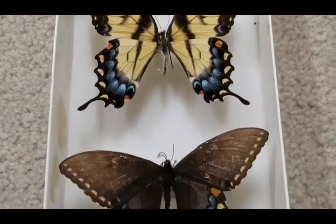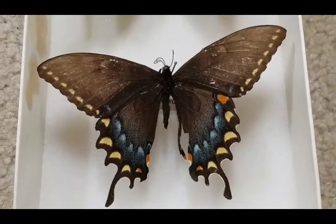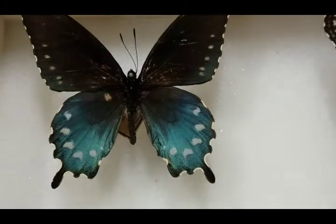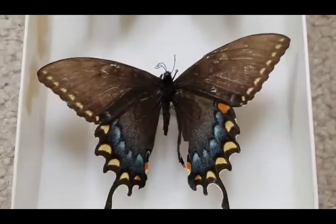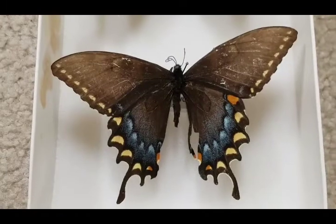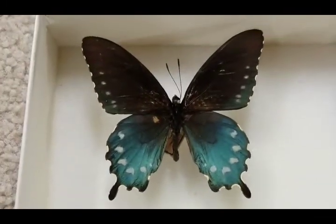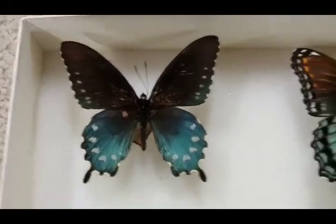Here is the dark phase female tiger swallowtail. Guess who she's trying to look like? Yup. Just like the pipevine. So even a yellow and black striped butterfly can throw out a dark phase female. She's kind of a beat up one too. Sorry about that. A dark phased female in order to take advantage of mimicry. We're talking about mimicry, highest levels here, cool stuff.